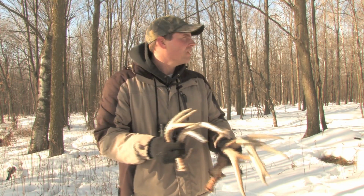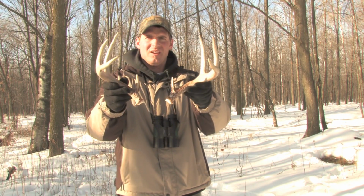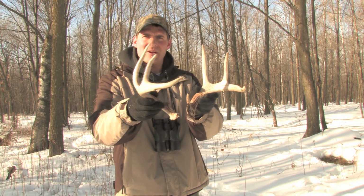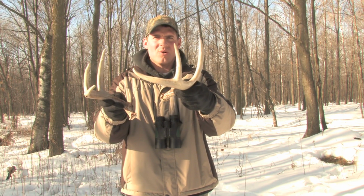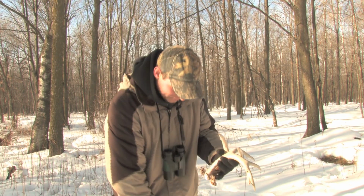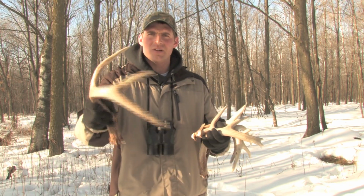And about 250 yards away, I ended up finding its match. Just a smaller 8, probably a 2.5-year-old buck, but a match set nonetheless. This one was in a dugout hole out in the cornfield, and this one was right in the hardwoods, laying right where a bed was at. And I kept walking, and after I found the one, I found this one. This is a really nice shed.